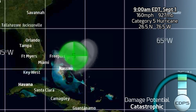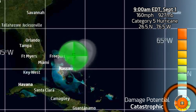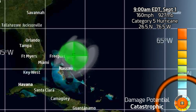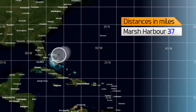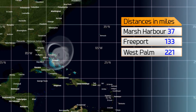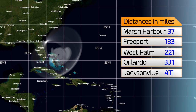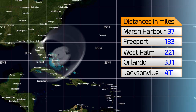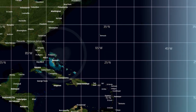Here is the storm's current location projected onto the map. There it is again, stage 8, catastrophic, and it's just off the coast now of the northernmost Bahamas, going to move over some of those islands later today, possibly at this intensity. It's just 37 miles from Marsh Harbour, 133 from Freeport, 221 from West Palm Beach, 331 from Orlando, and 411 from Jacksonville, Florida. This storm is extremely dangerous at this time.